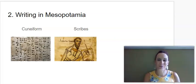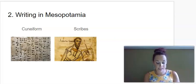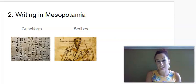Hi again, first graders. We are on Knowledge 4, Lesson 2, Writing in Mesopotamia. Our first vocabulary word today is cuneiform. Say cuneiform. Cuneiform is a system of writing in Mesopotamia using wedge-shaped symbols.